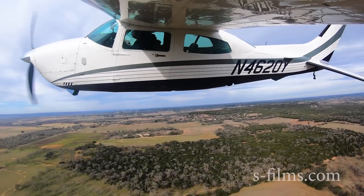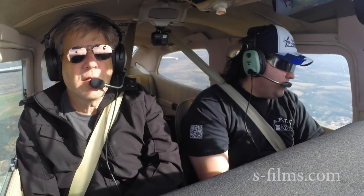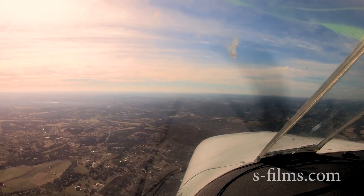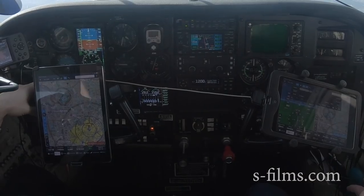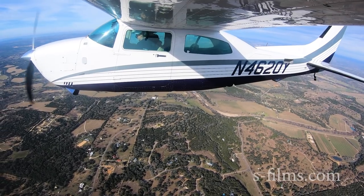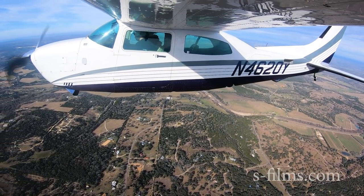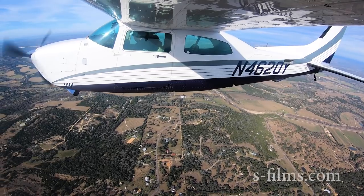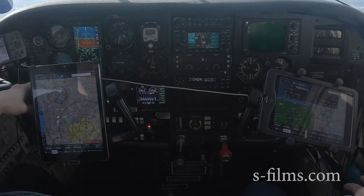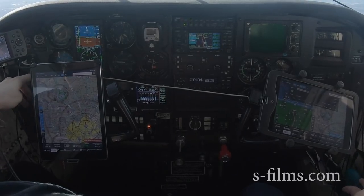Plenty of fields. Yeah. 4620 Yankee, we've been 10 miles and we're at 3,500 feet inbound to a photo mission northwest side of San Antonio near Fiesta, Texas. What's your type aircraft? Centurion. Centurion 20 Yankee, thank you. Squawk 0404 and ident. 0404 ident. On the flash.